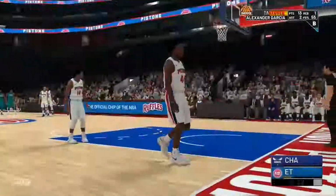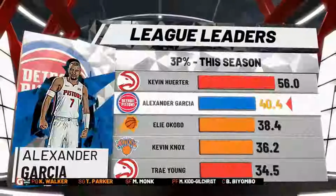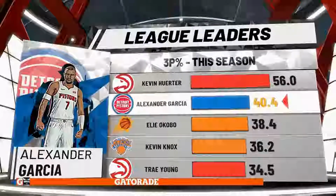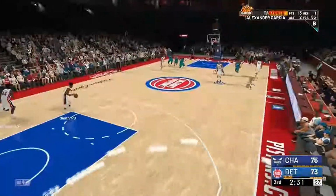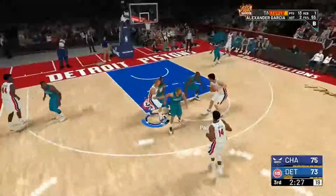Johnson, he's checked in for Lua. And now let's highlight the deadliest deep threats to come into the NBA this season on our rookie leaderboard. Now you look at Garcia, second in the league, extremely accurate from beyond the arc. And I think there's a little rivalry among that group of rookie bombers. I know he'd love to see his name all the way at the top of the list.